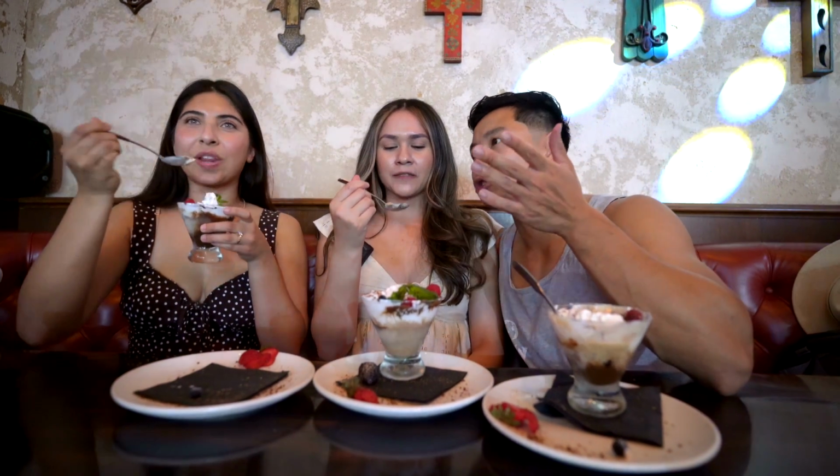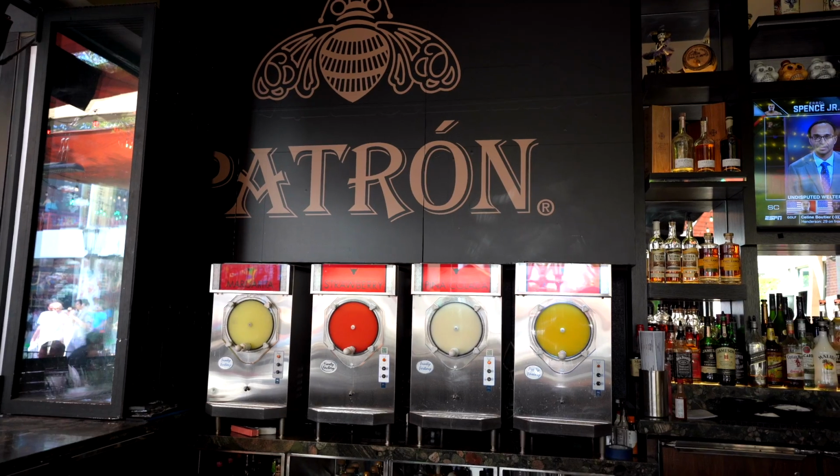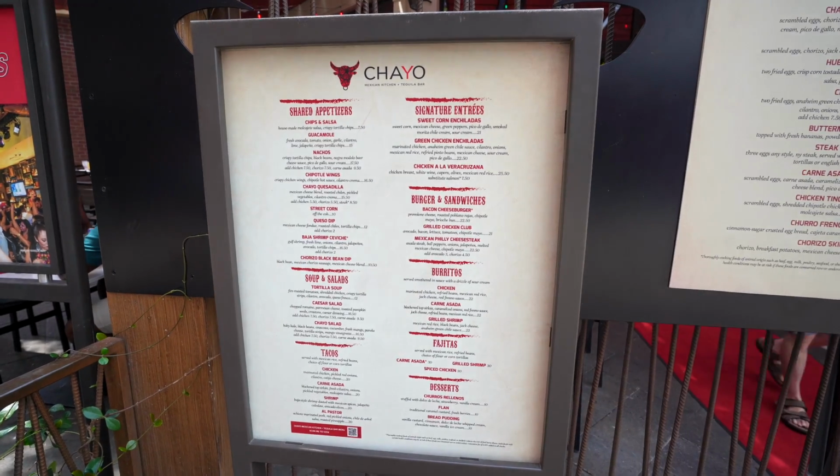But yeah, guys, Chayo is great. I would say the highlight here is the vibes, the music. The drinks were top notch. 10 out of 10 for the drinks. Yes. The food was good too, but I definitely really like the vibes in here.